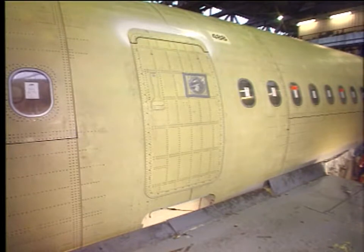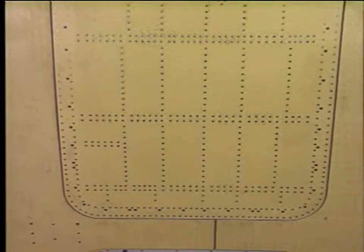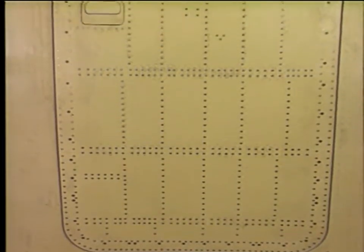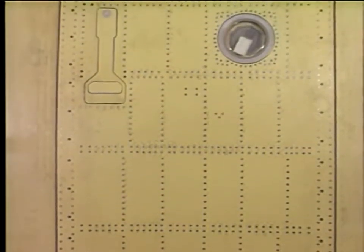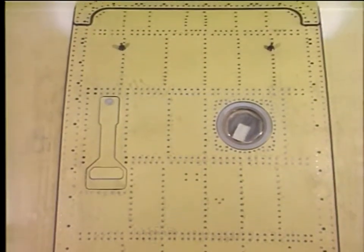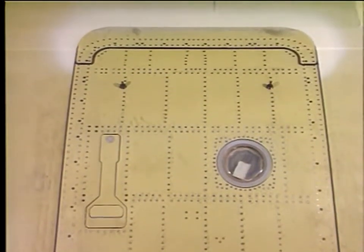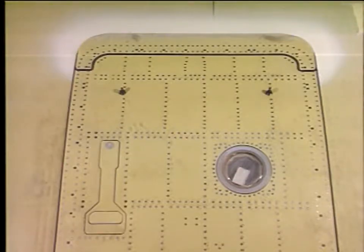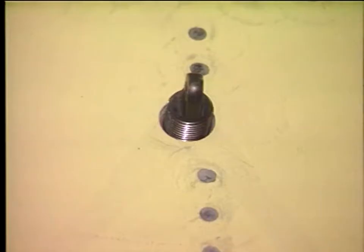Now we will show the emergency exit door in more detail. The structural door components are made of aluminum alloy. They are riveted together to give the door its rigidity. Integrated in the door skin is the exterior handle and window. The door has two hoisting points integrated in the frame segments above the door center line.